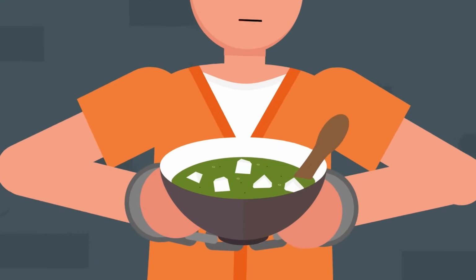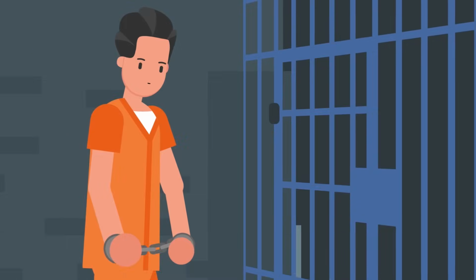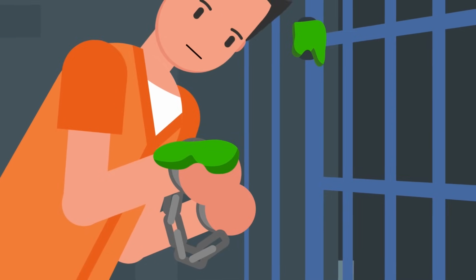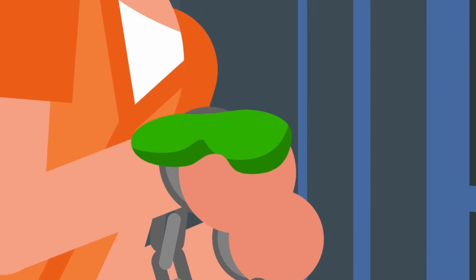It was bitter and horrible stuff, but conveniently his plan ensured that he didn't have to eat it. Each morning, Shiratori would spit the soup onto his door frame and his handcuffs. The salt and moisture from the miso had corroded and weakened the door frame and the handcuffs. It was a long game, sure, but he had nothing but time.